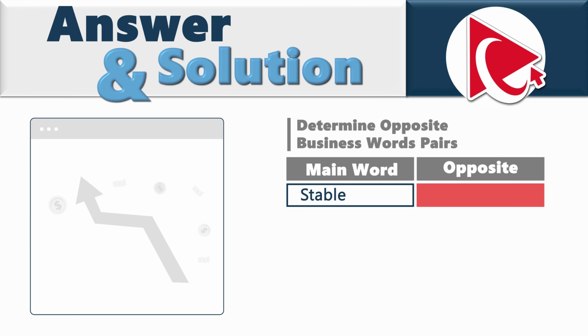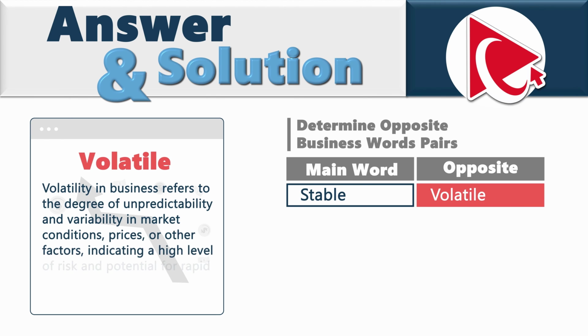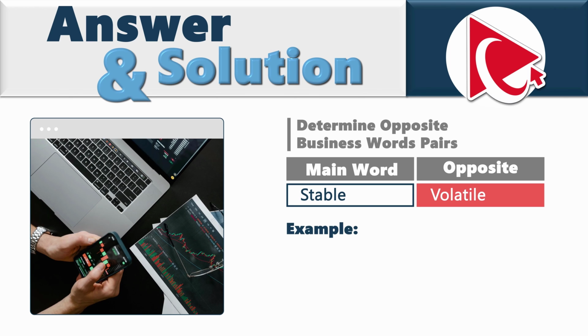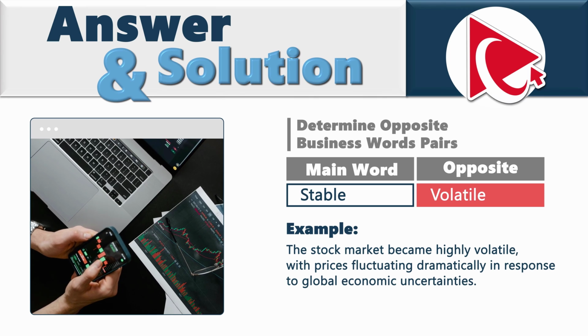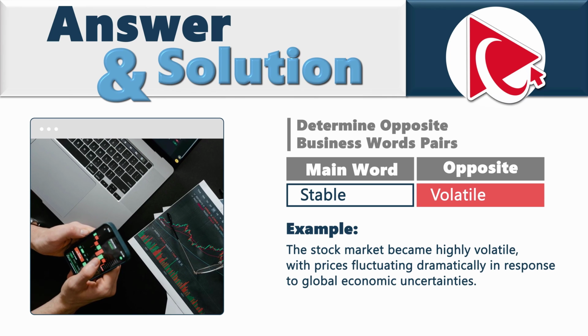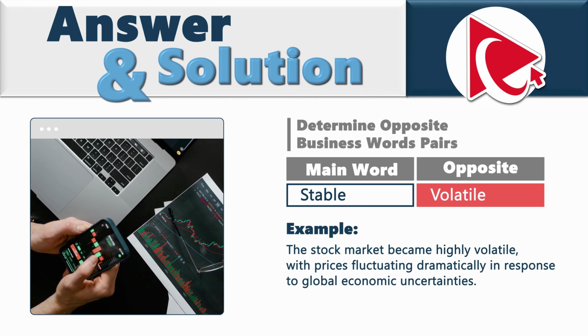An opposite of the word stable could be volatile. Volatility in business refers to the degree of unpredictability and variability in market conditions, prices, or other factors. The example of the sentence with this word might be, the stock market became highly volatile, with prices fluctuating dramatically in response to global economic uncertainties.